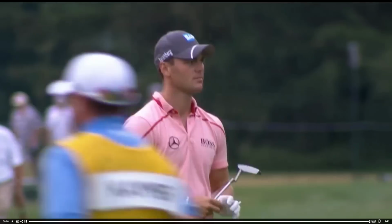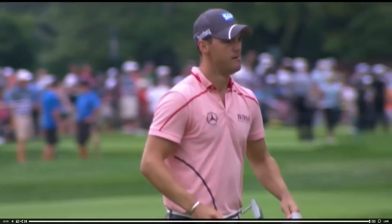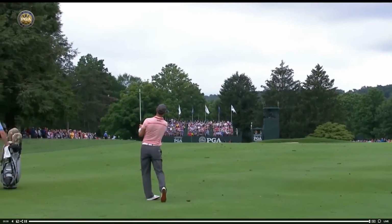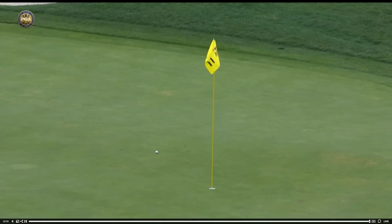Henrik Stenson has left himself in a very difficult spot. He has a small amount of green to work with. He has hit it where everybody walks off the green, so the grass is going to be laying towards him. It's very muddy on top of that. There's a slight ridge between him and the hole, and it runs away right at the hole. So he's given himself a difficult shot.